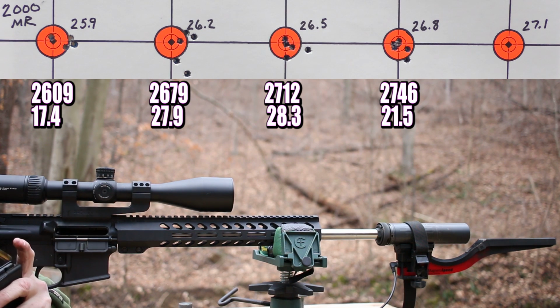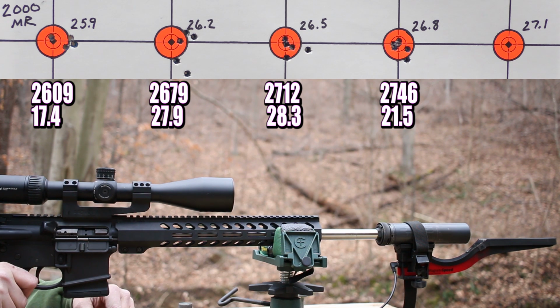All right, so our brass is still looking good. We're rattling off some decent groups down there. I freaking love these bullets, man. All right, last up here, 27.1 grains. Let's see if we hit 2800.